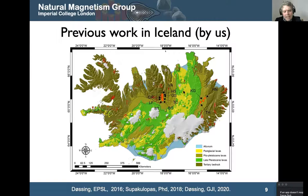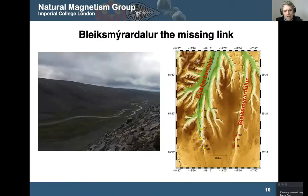But what we wanted to do as part of this study was to try and tie up the sequence, to get a sort of continuous sequence. So we wanted to tie up the sequence with the sequence over here. So we wanted to collect some samples that were slightly younger than the ones we've been sampling as part of Ake's PhD thesis. So here we have Bleiksmyrardalur, and I'm sure Connell's going to correct me for that. And this is the valley that Ake did his PhD in. It's even harder to pronounce. Rardalur is where we did this work.